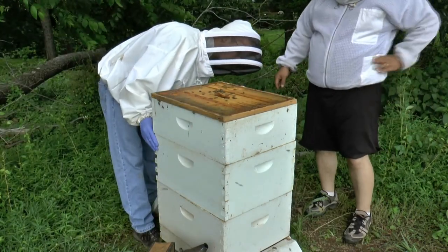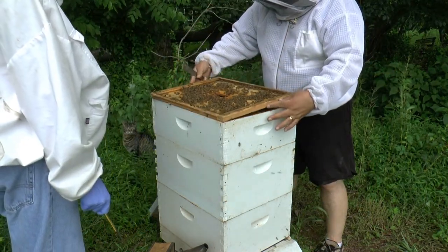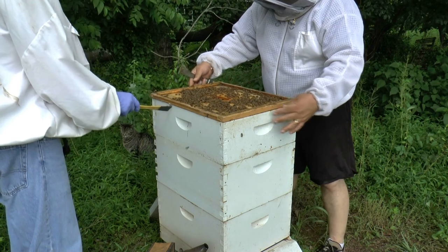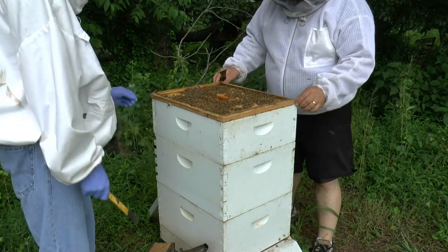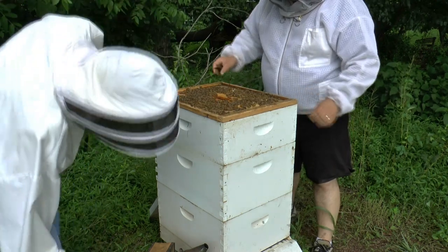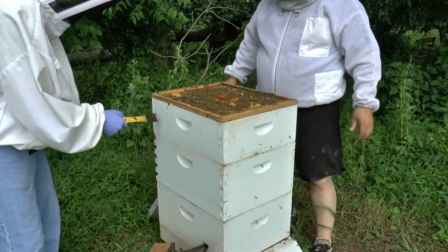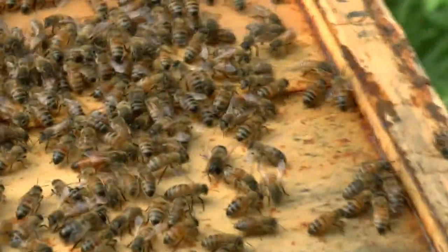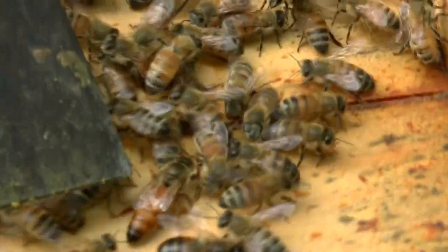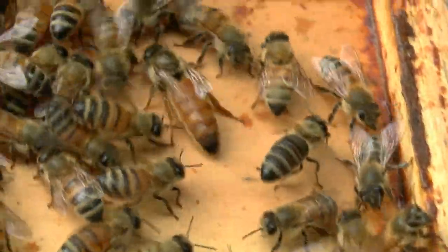All right, give them a few minutes to go back in. My queen is right here on the top, so we want to make sure she gets inside. You look here, we have an inner cover full of bees, and we come right in, and who's sitting on the inner cover? But the queen. Got a good shot of her walking around here, Her Highness.